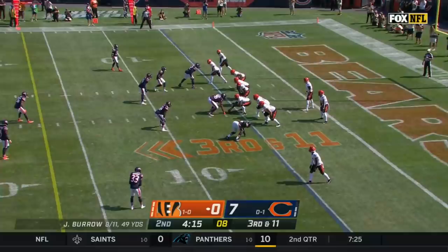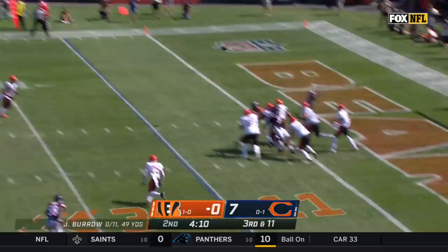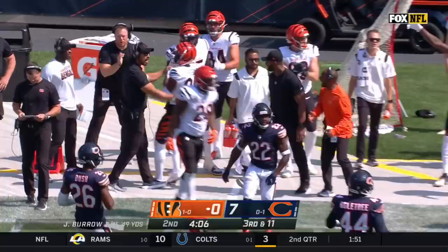Yep. Three-man rush. Burrow to the sideline. Open is T. Higgins and a first down. Outstanding play.